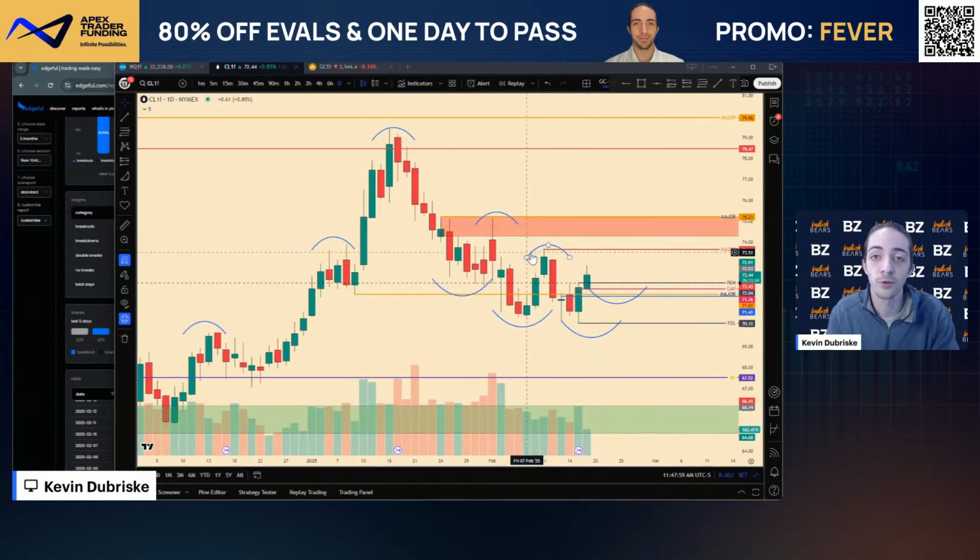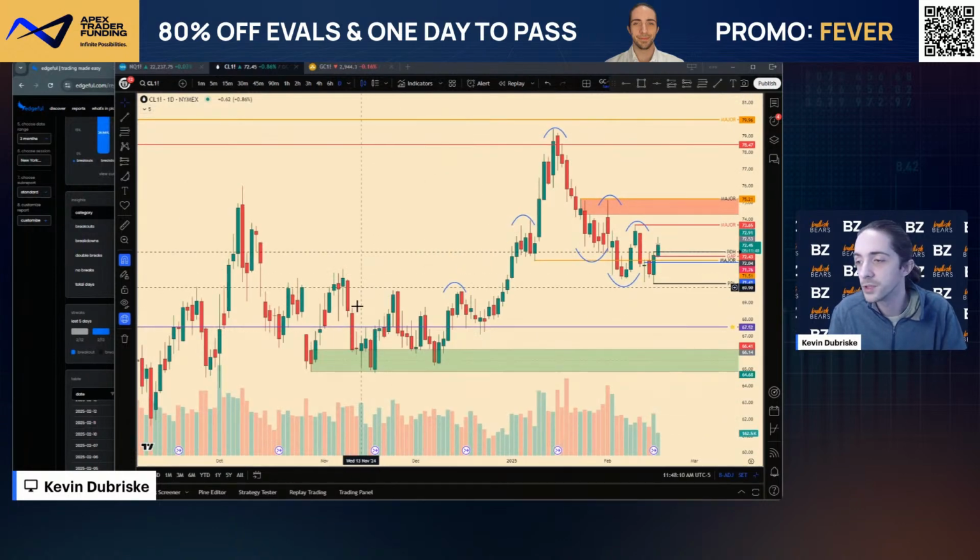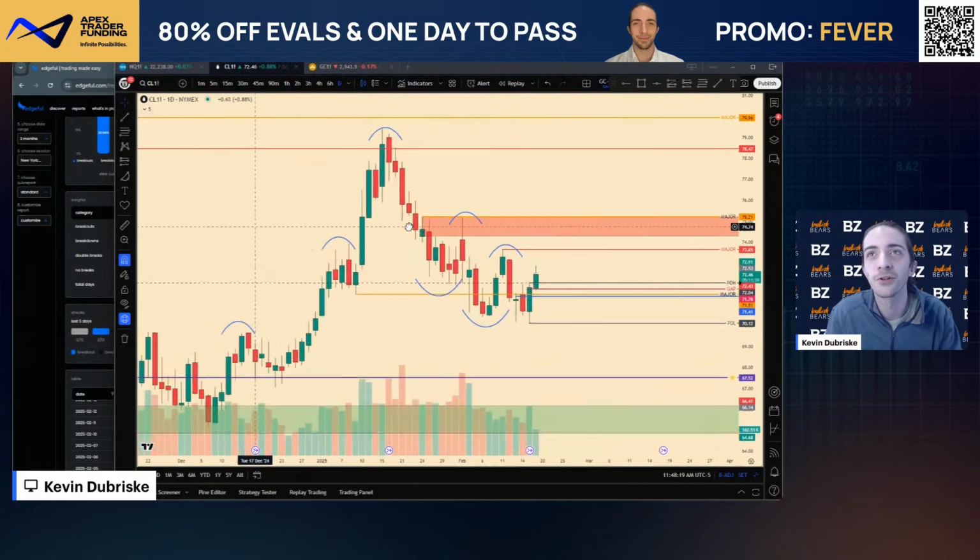But without breaking this high, I'm going to have to remain bearish and expect some more downward price action on crude oil. It is at a pretty tough point, though. Crude rarely trades below 70. So we're going to be careful with that. When it was below 70, between October and about December, the price action was very poor. Yep, crude oil. Love crude.